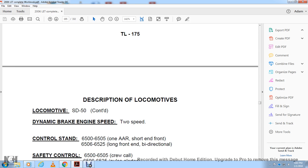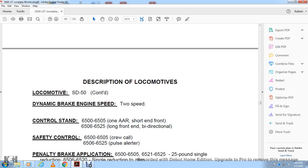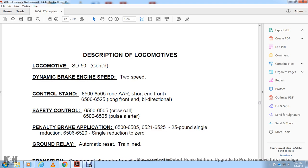Dynamic brake, engine speed, two-speed. 6,500, 1 AAR short end front; 6,506 to 6,525 long front end. Bi-directional safety control. 6,500 to 6,505 crew call; 6,506 to 6,525 pulse alerter, penalty brake application.